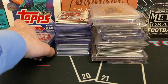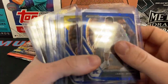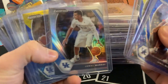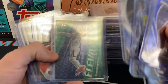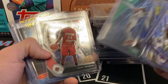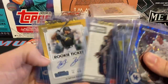So I have a couple different stacks here. This one right here is mainly all Kentucky players because I am a Kentucky basketball fan. All just simple base cards, inserts. Here's a nice Donovan Mitchell. Love Donovan Mitchell. I know he didn't go to Kentucky. Getting outside of that now. Paul George, big Paul George fan. As you can see, I got a few rookies, a few more rookies of his.